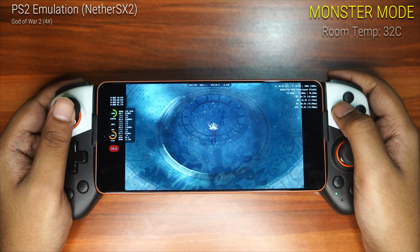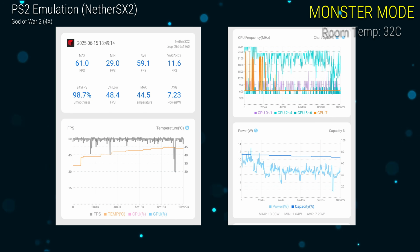And the iQOO Neo 10 performed well, maintaining almost perfect 60 FPS with a maximum temperature of 44.5 degrees centigrade and maintained a good 7.23 watts of SoC power. That said, the rise in temperatures was actually quite sharp in this test.